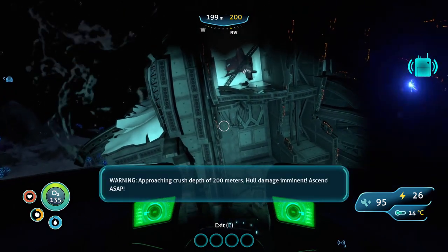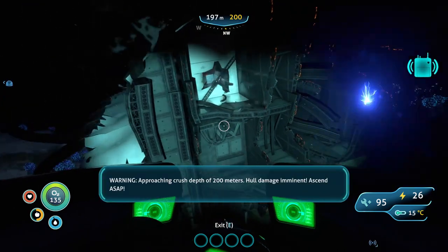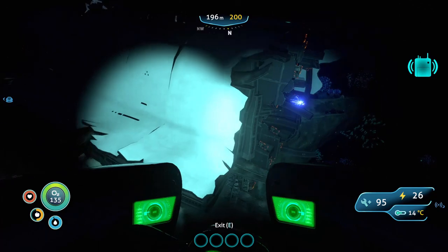Warning. Maximum depth reached. Careful. Hull damage imminent.